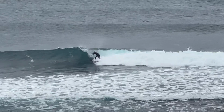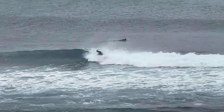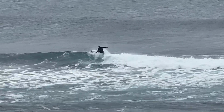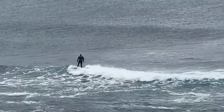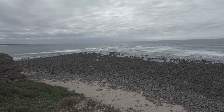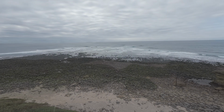A lot of rocks. What a lot of the guys do is they will walk right along the rocks and get into the water just a bit further on, because let's face it, you're cutting out all that wading through water. And then you get out right at the break. How beautiful.